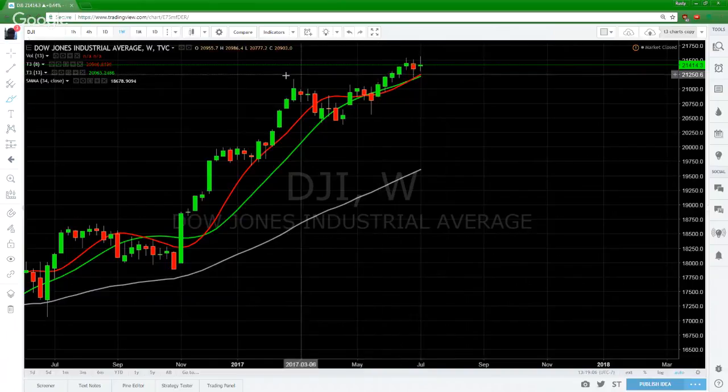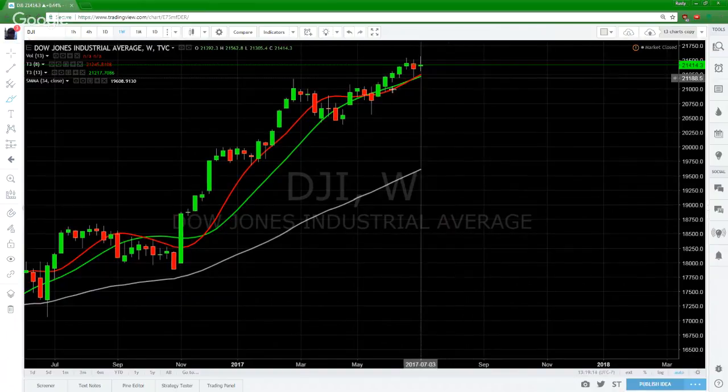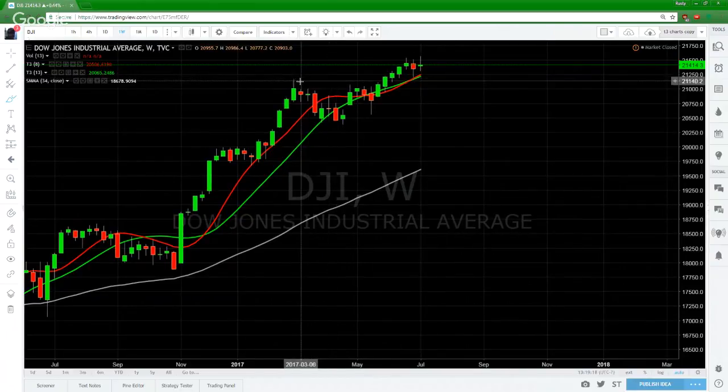It is closing above previous highs. It is closing above our support. So we'll have to see how the week goes on. Watch for a previous high break into the next range.